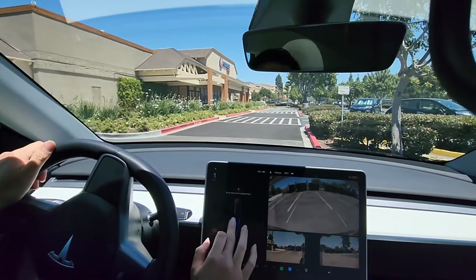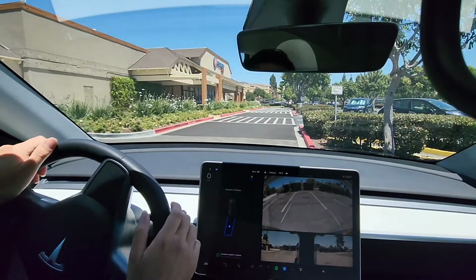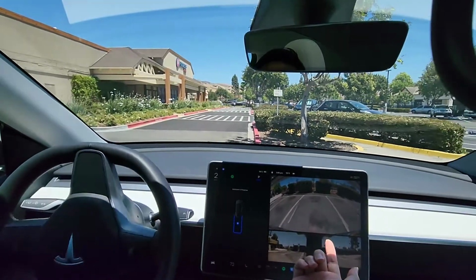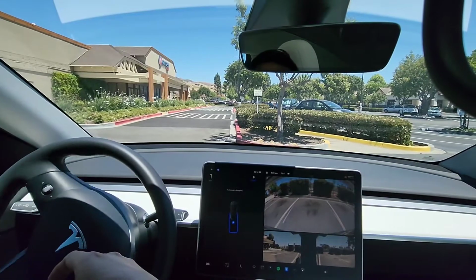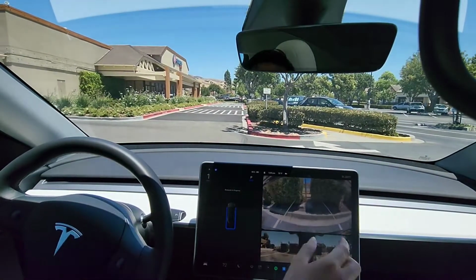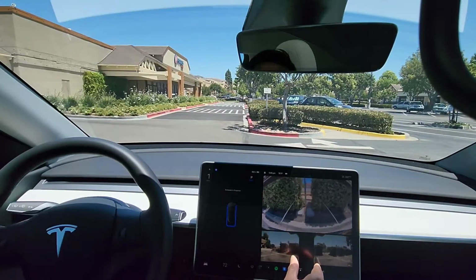Should I use this? We can use that. Let's let it do it. I mean, it's really easy to park that, but let's let it do it, because why not? There you go, and you can see where it is in between the lines. Perfect. Stop.